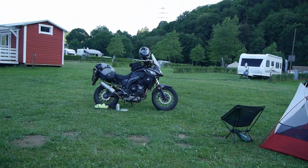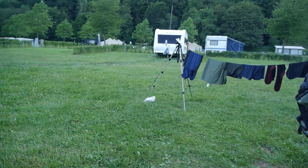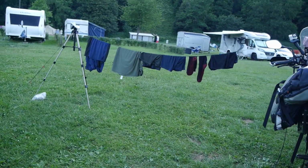And the little Honda CB500X. And I needed to have a wash day today, so when I got here, I did some washing.